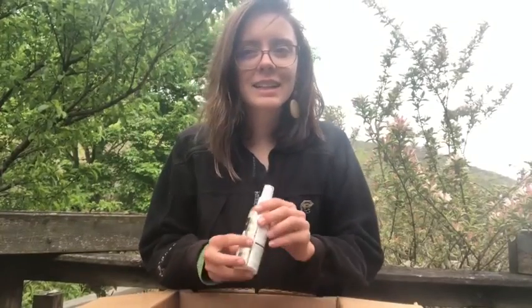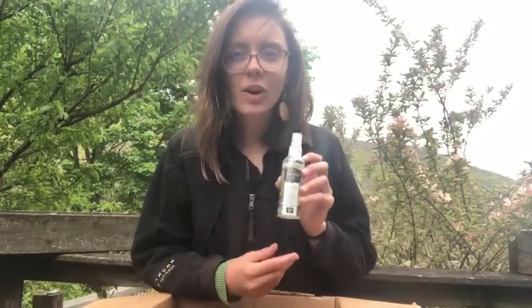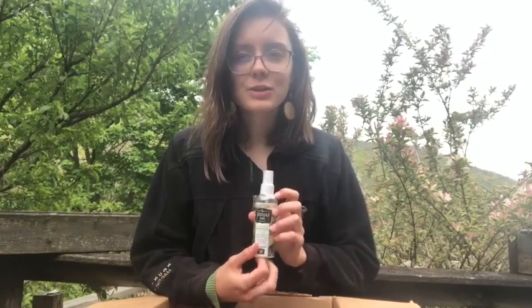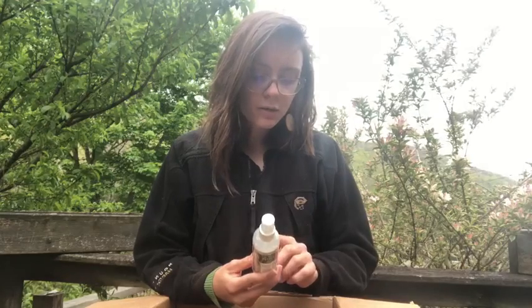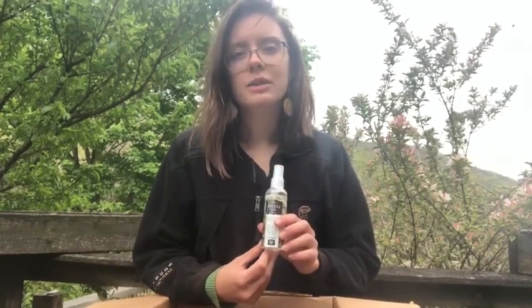And last but not least, I have a bottle of liquid salt. This is from Celtic Sea Salt. This was a new find for me a few weeks ago when I was introduced to it, but I've really grown fond of using it. It actually already has herbs infused into it: rosemary, oregano, thyme, and bay. So it already has a really nice savory flavor.